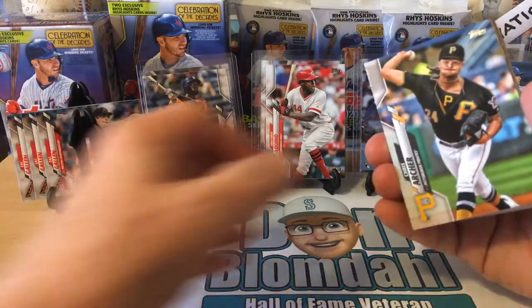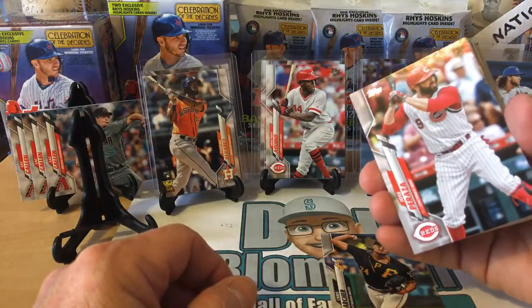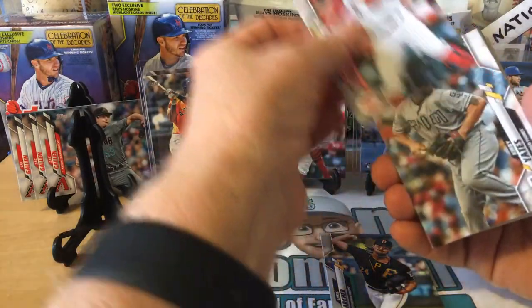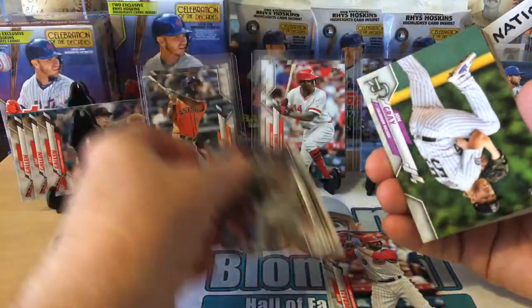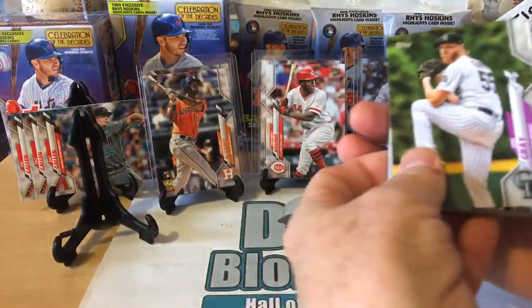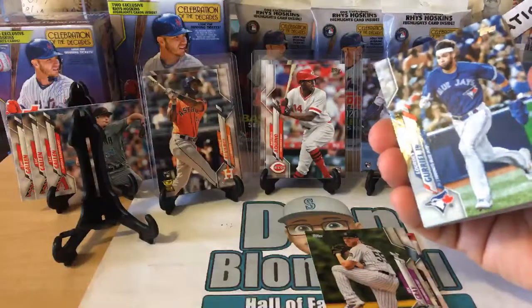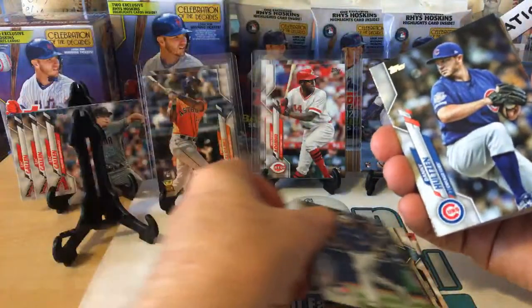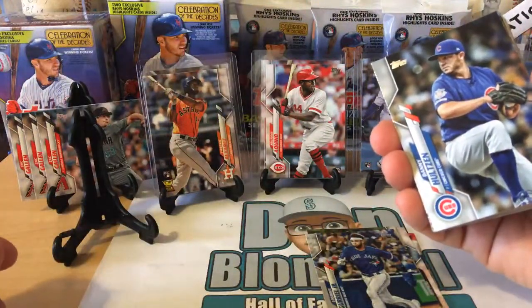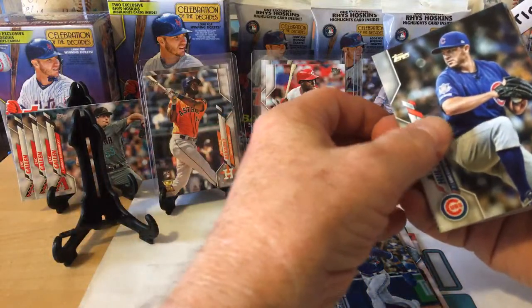Okay. So Chris Archer with the Pittsburgh Pirates. Jose Peraza with the Cincinnati Reds. We got a Kirby Yates with the San Diego Padres. No rookies yet. John Gray with the Colorado Rockies. There we go. Vladimir Guerrero. Or no. Lourdes Gurriel Jr. with the Toronto Blue Jays. Danny Hultzen with the Chicago Cubs. Rookie card.